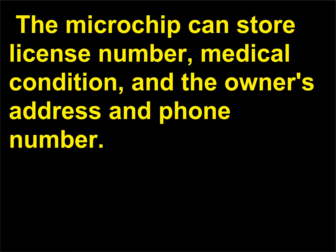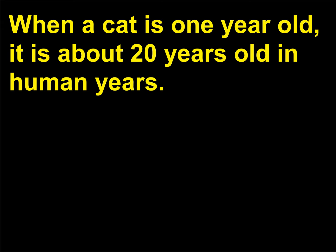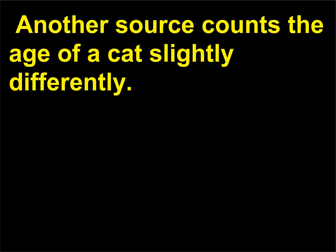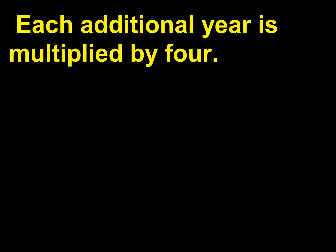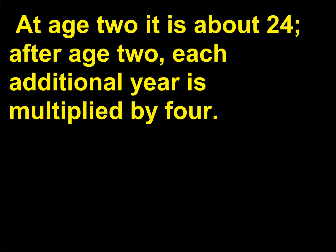How is the age of a dog or cat computed in human years? When a cat is 1 year old, it is about 20 years old in human years. Each additional year is multiplied by 4. Another source counts the age of a cat slightly differently. At age 1, a cat's age equals 16 human years. At age 2, a cat's age is 24 human years. Each additional year is multiplied by 4. When a dog is 1 year old, it is about 15 years old in human years. At age 2, it is about 24. After age 2, each additional year is multiplied by 4.